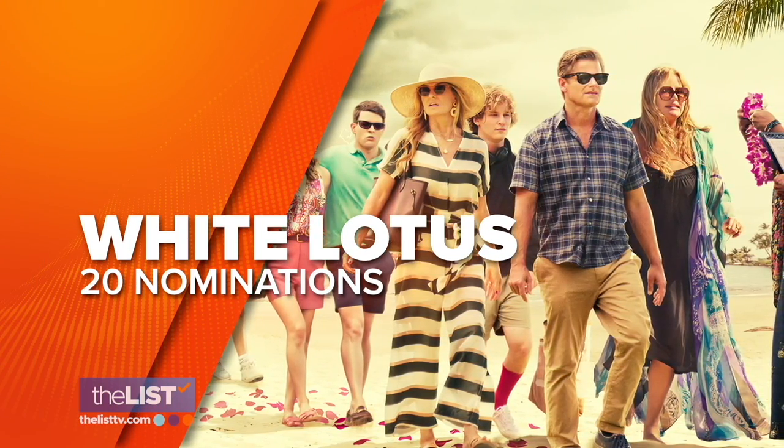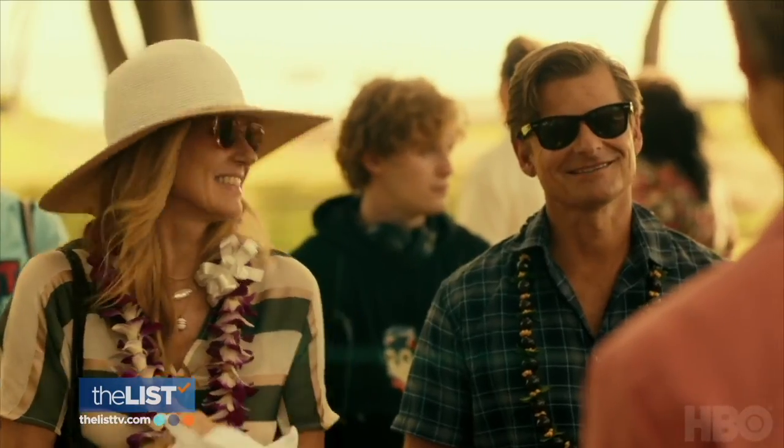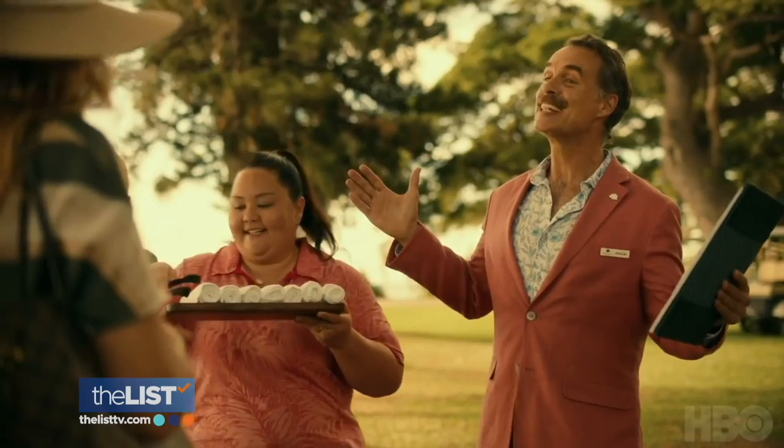Finally, White Lotus also topped out at 20 nominations. AB, he likes you. Yeah, he likes the first layer. Maybe, I don't know, but what about the second layer and the third layer? Layer after layer, this show follows a group of people as they vacation at a Hawaiian luxury resort. Welcome to the White Lotus.